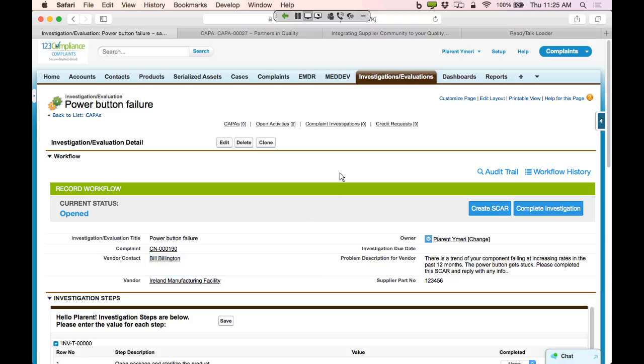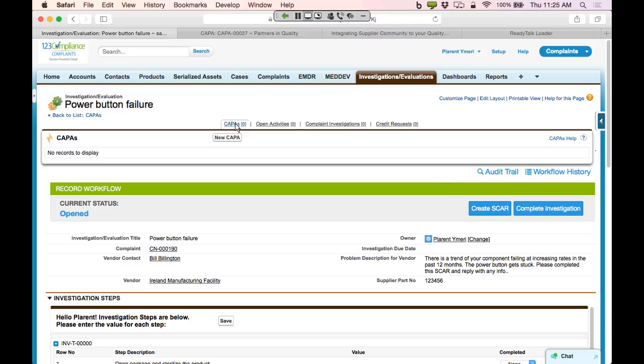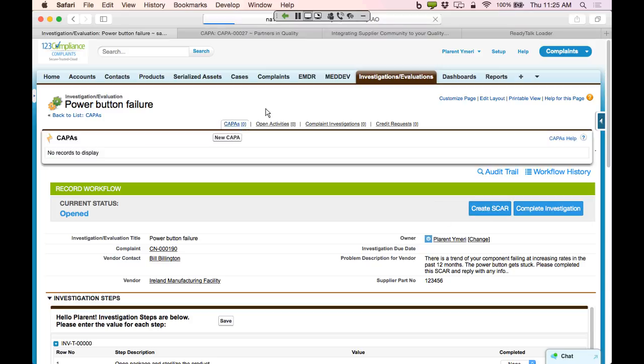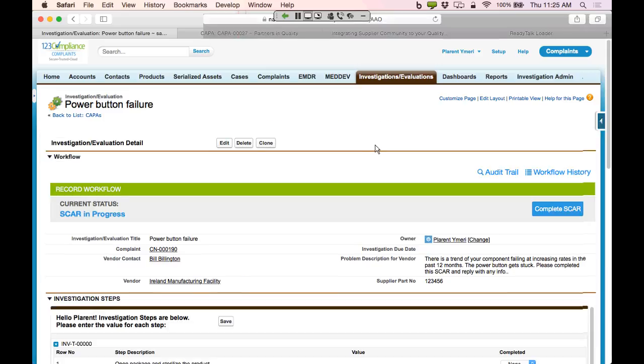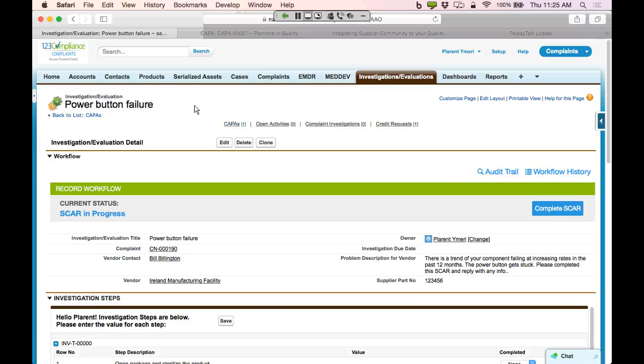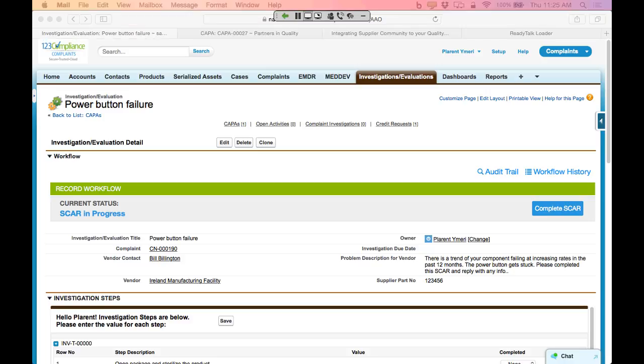And at this stage, you just decide that you're going to create a SCAR, and the SCARs are shown as CAPAs here on this record because the SCAR is just another type of CAPA. The moment you say create SCAR, the system will automatically generate a CAPA record or a SCAR record for this vendor. So the SCAR has been created, it's in progress. The vendor has been notified, an email sent out to them, and then they need to log in and view this information.